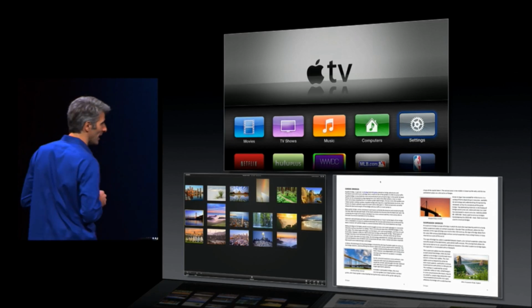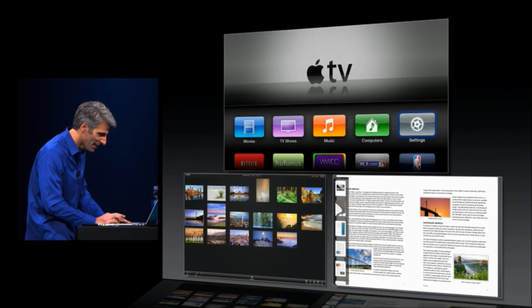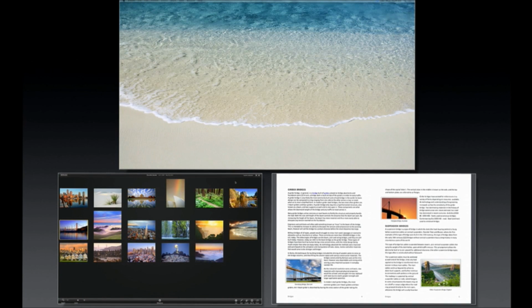Finally, I actually have an Apple TV around here. Let's bring that into play. So here's my Apple TV. Now, this is pretty over the top. So I can actually go here into AirPlay. I'm going to connect to this Apple TV. So now it's a full power display as well.